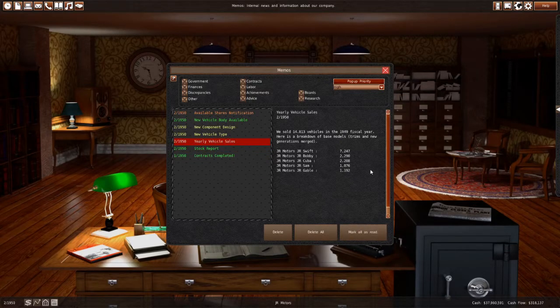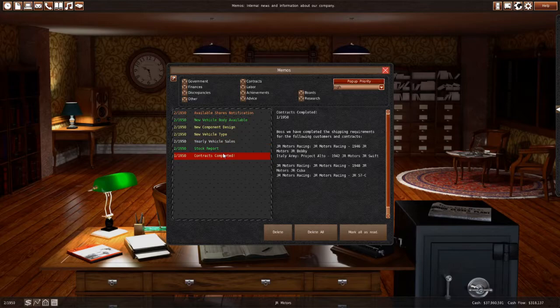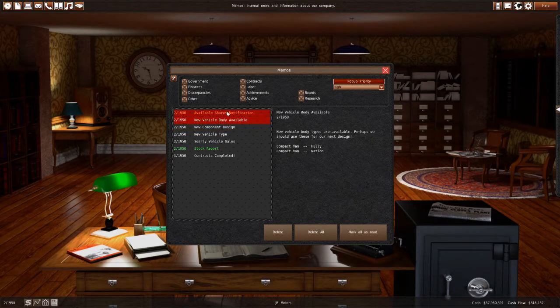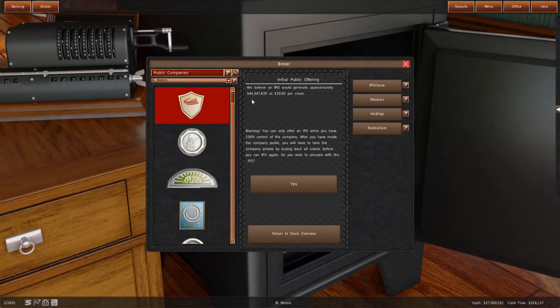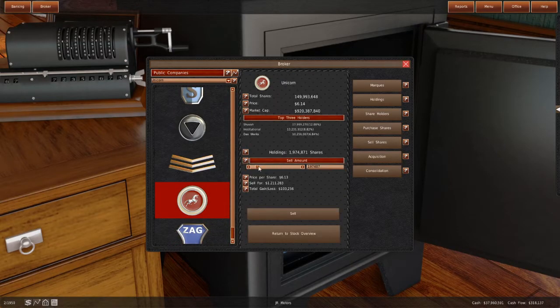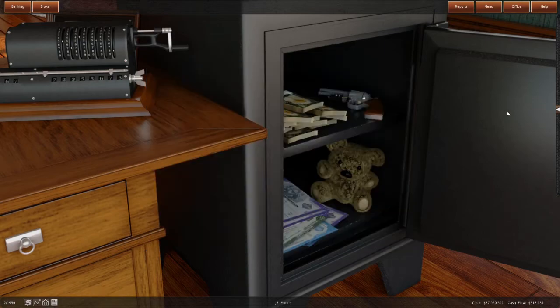Yearly vehicle sales, the Swift is smashing it, 7,247. These contracts were amazing. Vehicle type, new component design. New vehicle body available. Available shares, delete all. Let's go and have a look at our shares, shall we, in a minute? That one. So if we sell shares, are we going to make a profit? Almost £1 million profit. That's not bad. How much would it cost to purchase all the shares that's left? 20. God, our money's gone down. Oh my God.